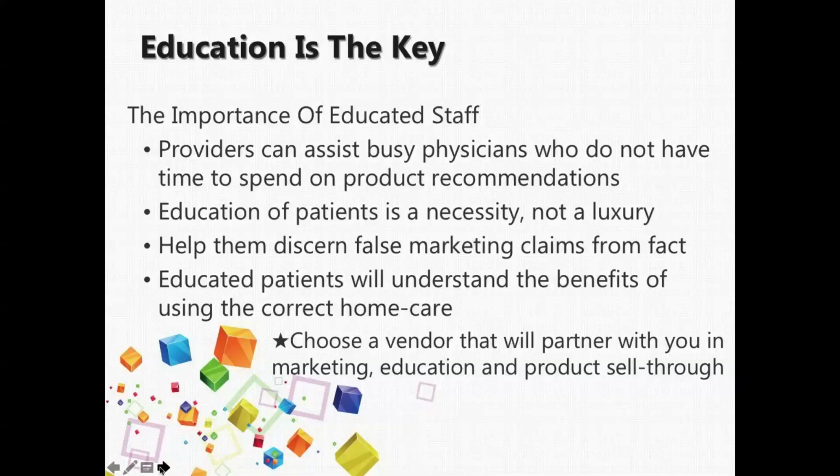Educated patients will understand the benefits of using the correct home care. They'll understand that by going home with a certain product, their outcome, the investment that they've made in a procedure will be augmented by the investment they're making in the skin. So make sure that you choose a vendor that will partner with you through marketing and sell through product, but most importantly, with education for your staff. By educating the staff, giving them gratis products based on performance, they can use the product and speak to it with truthful testimony.